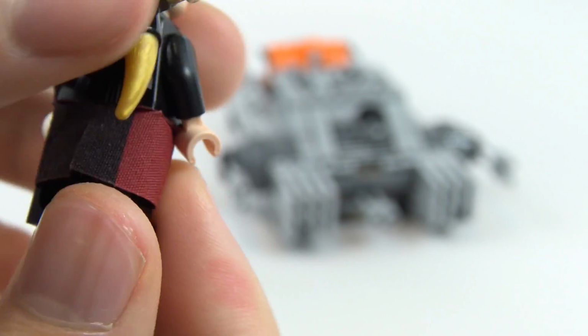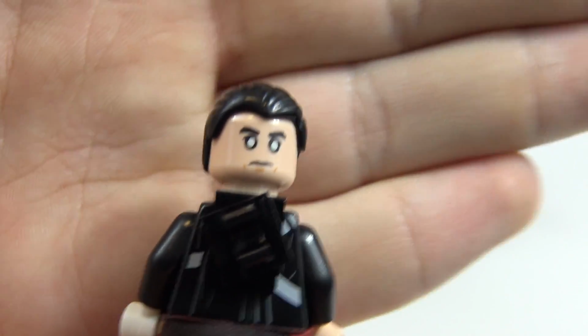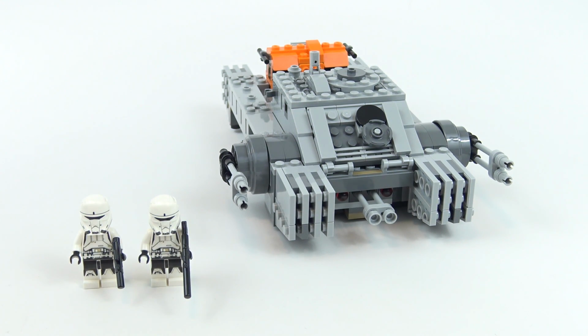There's no printing on the legs, it's just this wraparound cape. There is some backside printing, and he also has a dual-sided head as well. Kind of reminds me of a special LEGO Star Wars series, where they made up a character. Reminds me of that force wielding guy. But yeah, that's the back side of him.